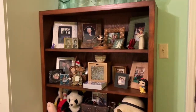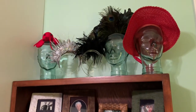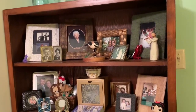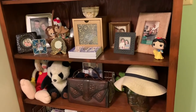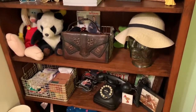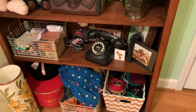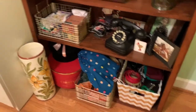which initially houses, as you can see, some hats and headdresses, some family photos. But then you get to, oh, I need a little more storage. So I've got some baskets here with braces, handkerchiefs, some jewelry boxes, hat boxes, belts, and dance shoes.